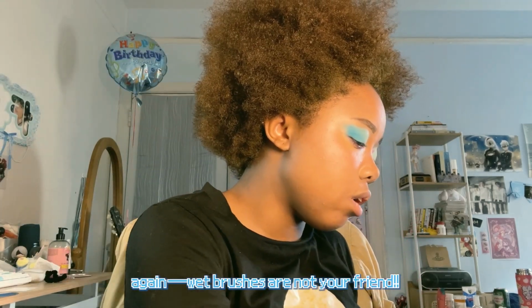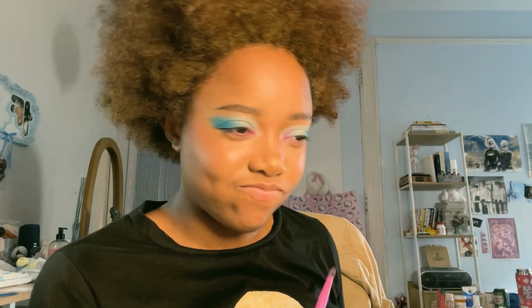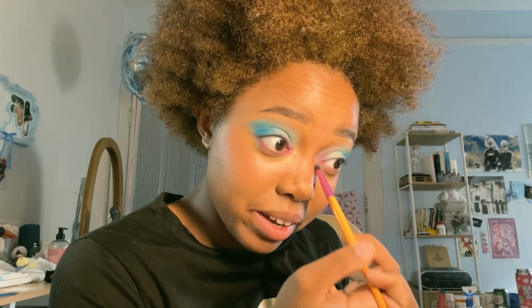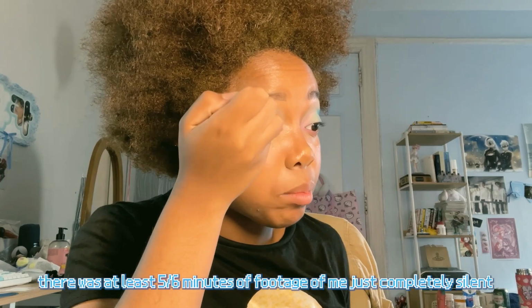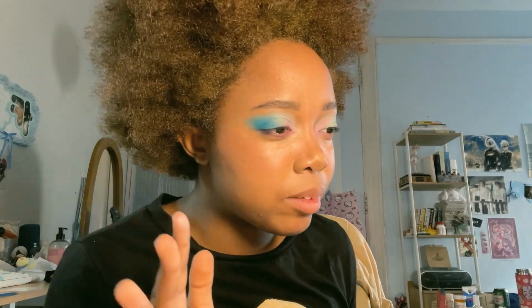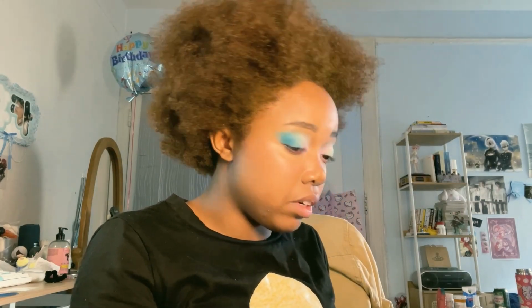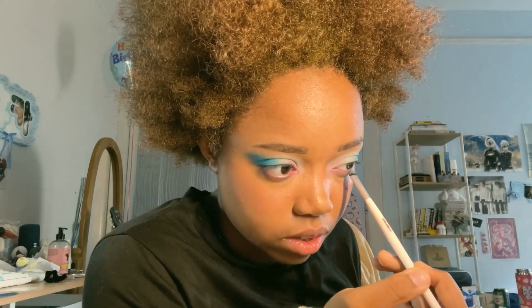Uh-oh. Uh-oh. Uh-oh. I made a mistake, guys. This is why you don't want to use wet brushes. Oh my god. Sorry, I literally just stopped speaking, but I needed to go into damage control real quick and lock in. So right now what I'm doing is, this doesn't look too bad. Looks a little crazy in my opinion, but I could definitely see myself doing one of these looks back then, so it's not too out of character.